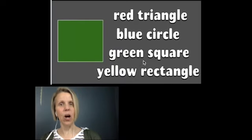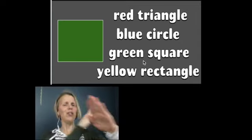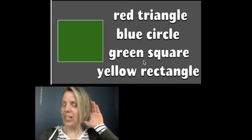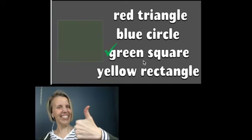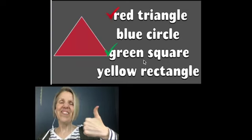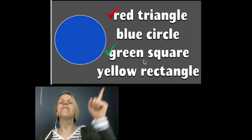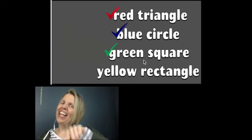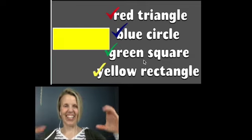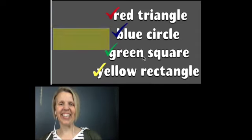Well done. Is this a red triangle? No. What is this? Green square. Very good job. What is this? Yes, red triangle. What is this? Blue circle. Yellow rectangle. Nice job, Ariel. Excellent work. Very good job.